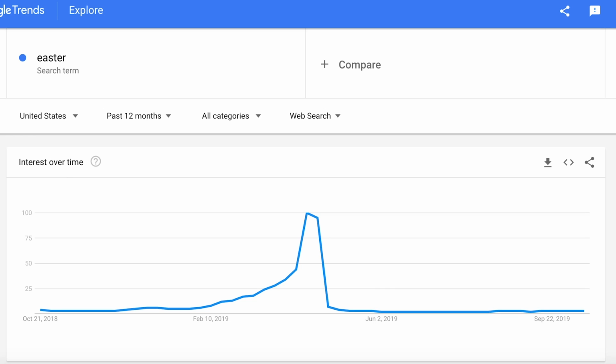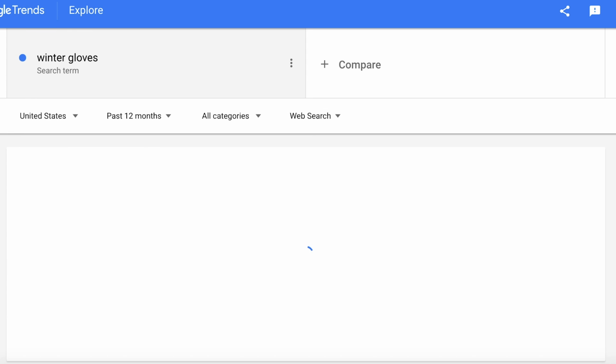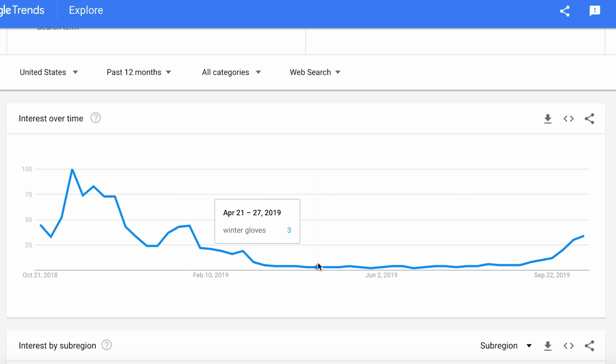All right, so Google Trends, we can just go into Google Trends and let's just say I have a certain product that's doing super well. Like for example, right here, Easter, you can see if the trend is going to start to increase. So I can go over here, type in, just do winter gloves maybe. And we'll see how that works. So there we go, perfect. Nothing during the summertime, and then during fall, early winter, it starts to pick up. Boom, right here, November, and it's super, super popular.